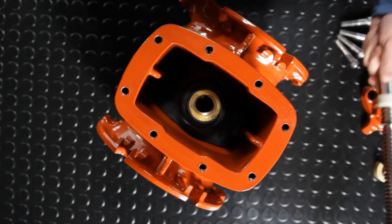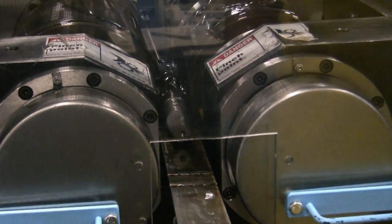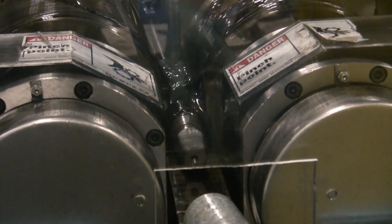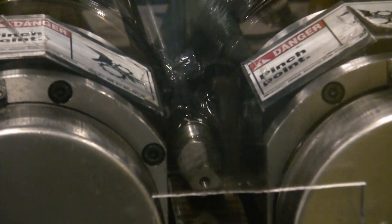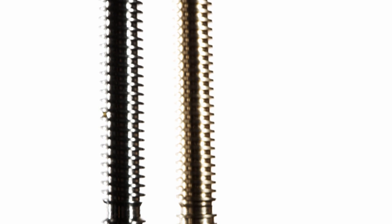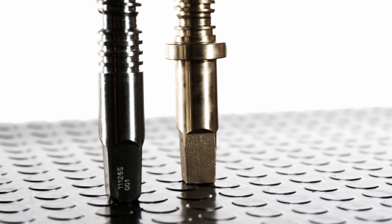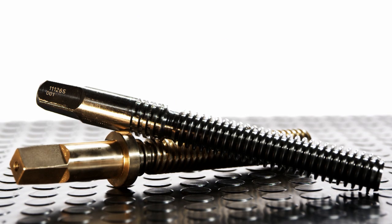AVK's standard stem is stainless steel, complying with the requirements of AWWA. The threads are pressed and not cut into the stem. This cold rolling process hardens the thread area to limit wear and still leaves a strong core for durability in extreme operating conditions. As an option, AVK can provide a high-strength bronze stem so that we can meet all of your needs.